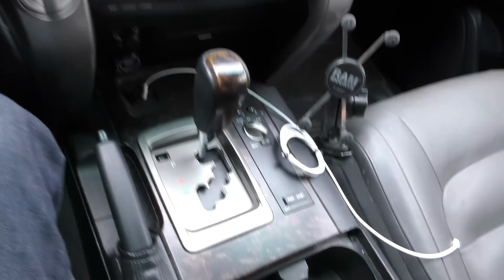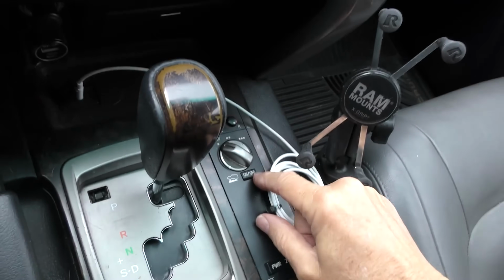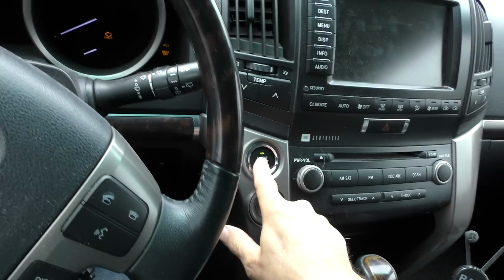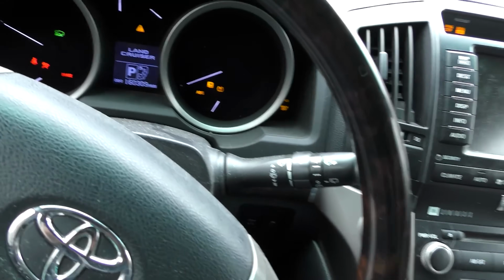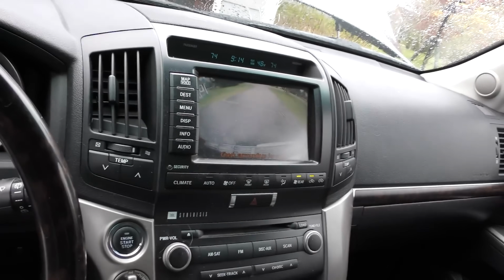But if you want a big, stable vehicle that's safe for your family, you can't beat one of these things. And even though it's older, it's still got electronic controlled transmission. You can play with all kinds of things, hill climbing, you name it. And being a Toyota, you know it's going to be reliable. It's going to start up every time. And even though it's old, it's still got a backup camera on it.